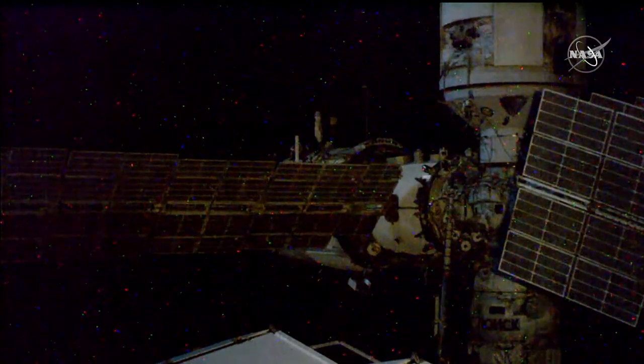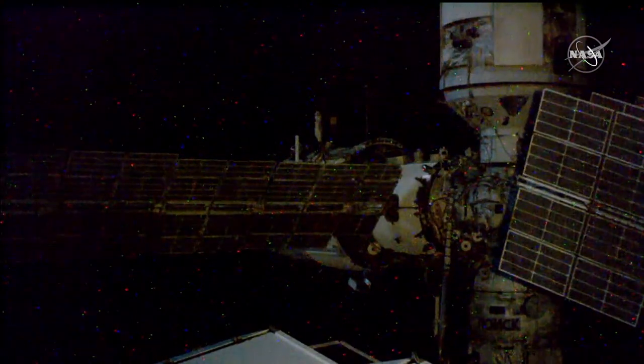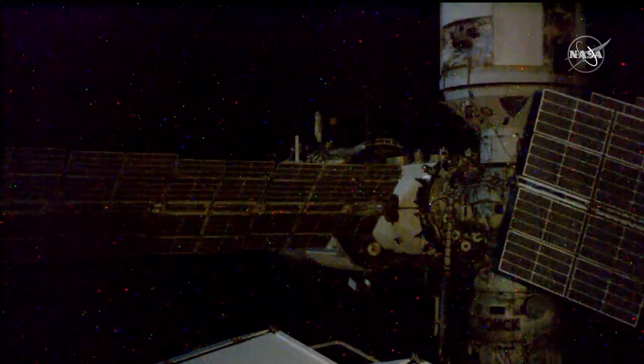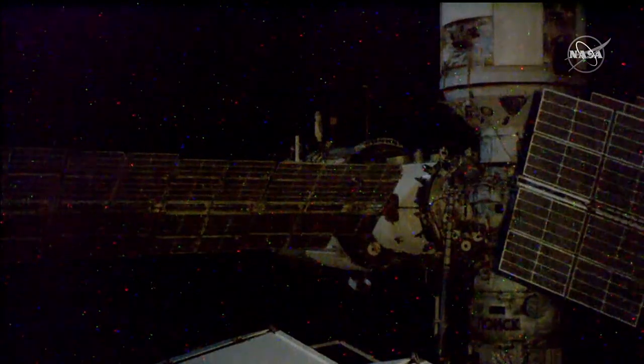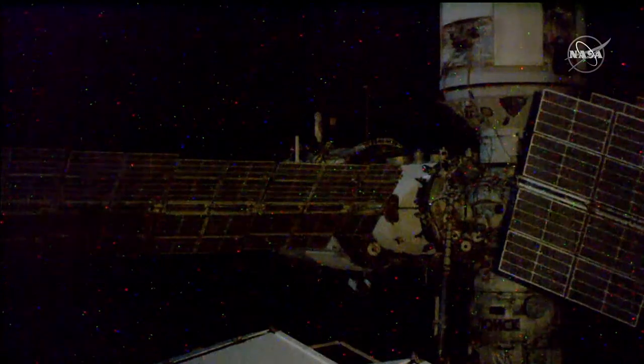And two, power is off on the panel. We're both on internal power, demating electrical umbilical. That's complete for both suits.